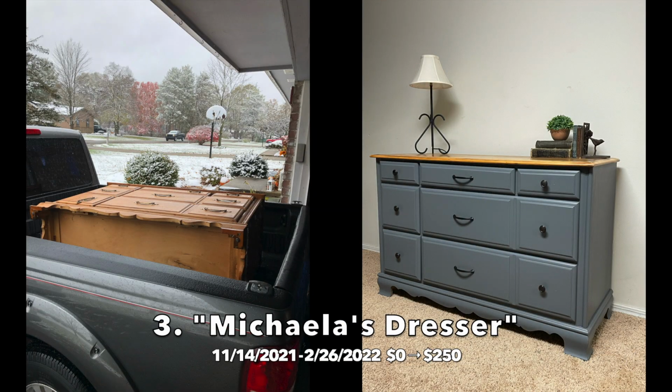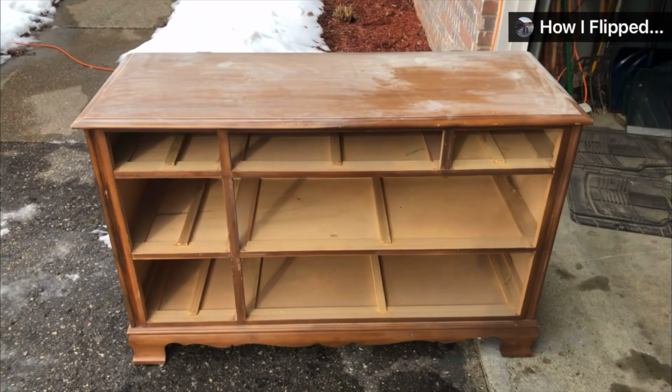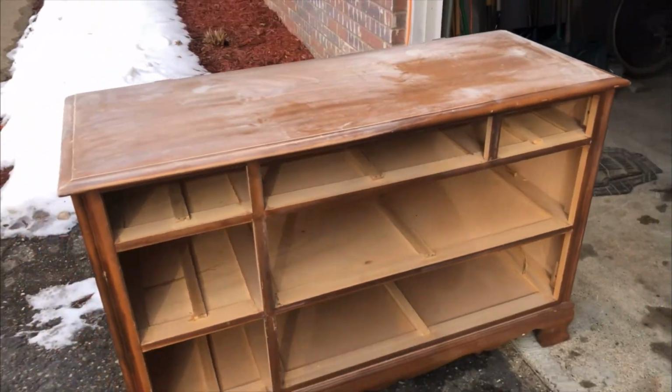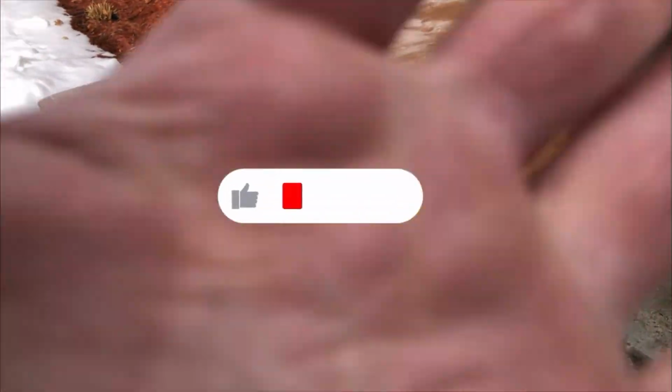Next, I nicknamed this one Michaela's dresser. Got this one from my friend Michaela. She was throwing it out on the curbs. Shout out to you if you're watching this. Got it on November 14th, the same day. I picked up 4 pieces in this one day. And then I got rid of this one on February 26th.